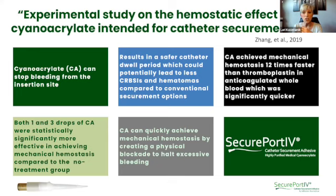So I do encourage you to look at that when you're looking at options for treating or managing bleeding and oozing. And the ability to quickly achieve that mechanical hemostasis actually creates a physical blockade to halt excessive bleeding and oozing. So it's different than our thromboplastin products. So it's an option, certainly.